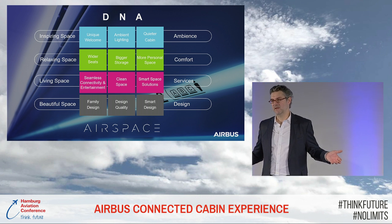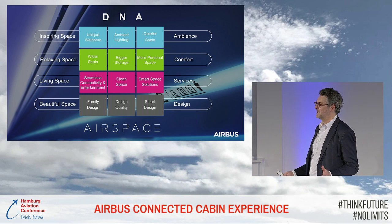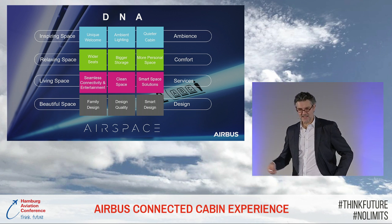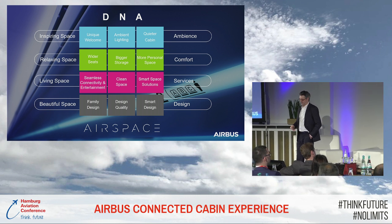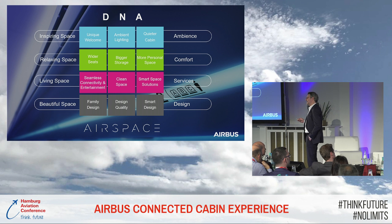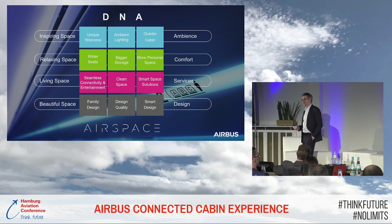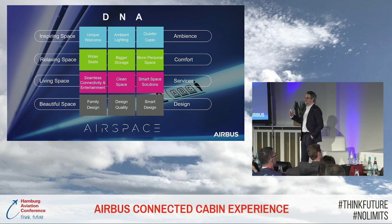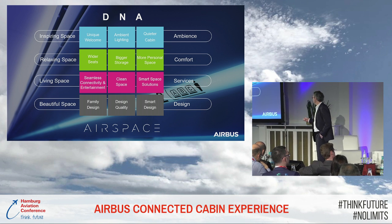Same thing for personal space. We have 18-inch seats. We want to offer also best space for passengers also in economy class. Smart solutions, I think, are necessary to really apply that in an efficient way. And just a couple of examples, what the DNA is about, to have the leading product in competition, the leading cabin elements, the leading cabin products. And in order to stay on the top, we continuously have to innovate. And this is part of the talk today.